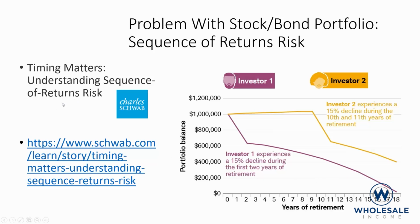So you can learn a little bit more about this sequence of return risk. I'm not going to bore you with the academic research on this, and there is quite a lot of it. But illustrating Investor 1 and 2 here, Investor 1 has a 15% decline during the first 2 years of their retirement. I'm sure everyone looking at this video has had a 15% decline in their portfolio. When those bad years happen is critical. If you're in retirement and you're counting on your assets for retirement income and you hit some of that bad patch, your portfolio, this guy runs out in year 17 and a half.